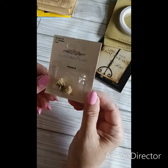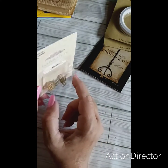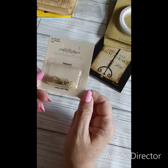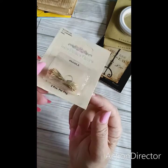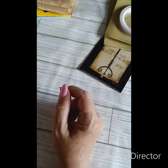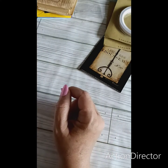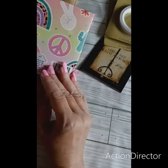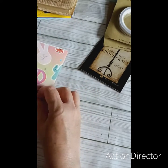And we have petals, the flowers. This says fragile on them. There's two in a pack. It's hard to see. These are cool. Okay, let's see here. These are gem stickers. Okay, so we're going to have to take them out to see what they look like.